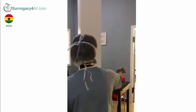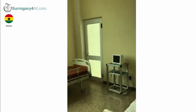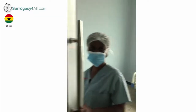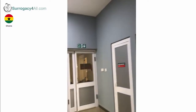We have another 2, all with monitors. So this is a two-bed recovery room also. Another 2 beds. These are 2 beds. And then we have another 2 beds. This is also a 2-bed recovery. So we have 7 beds in the recovery ward.